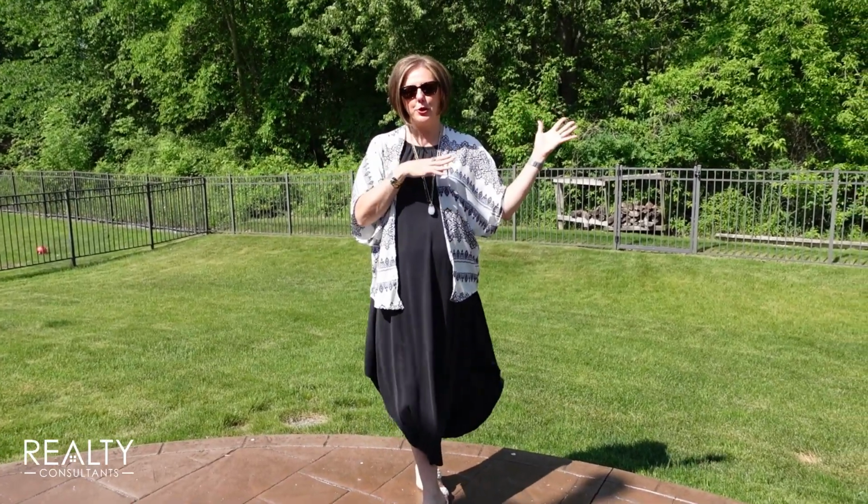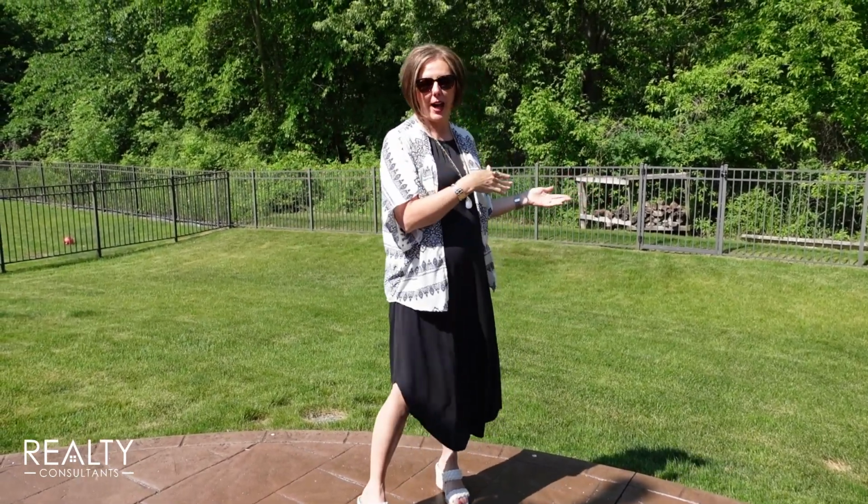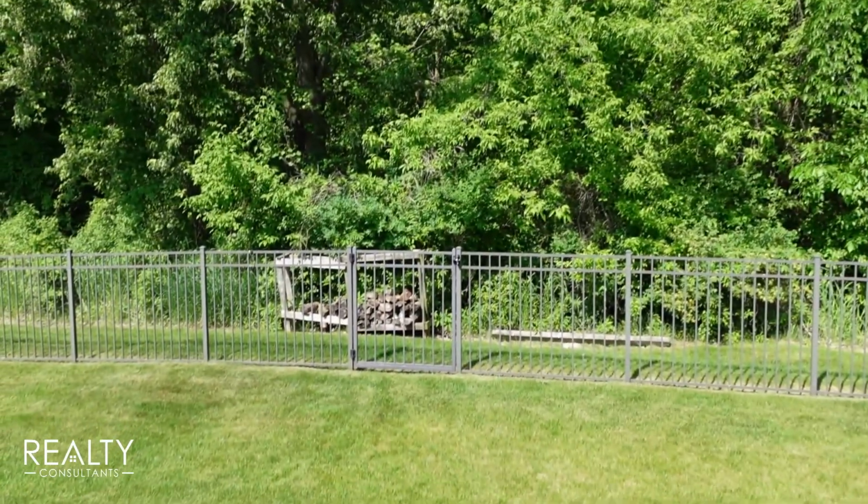So how would you enjoy waking up every morning to the birds chirping, this protected wetlands, all serene, relax, nobody behind you?